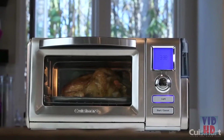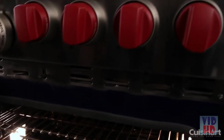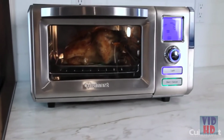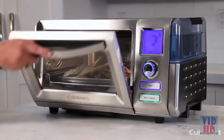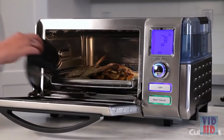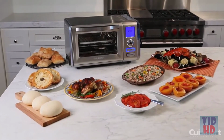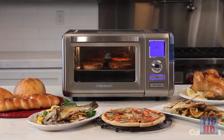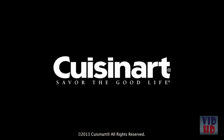Use the oven in the summer when you don't want to heat up the entire house with a conventional oven. Or use it to perform perfectly as a second oven while entertaining. Baking, broiling, toasting, and steaming have never been so effortless or more efficient. Get the most out of your countertop space with ease by bringing professional-grade cooking technology to your kitchen today with the Cuisinart Combo Convection Steam Oven.